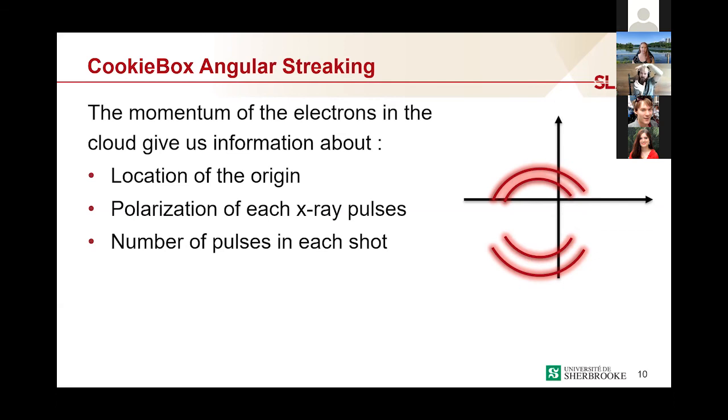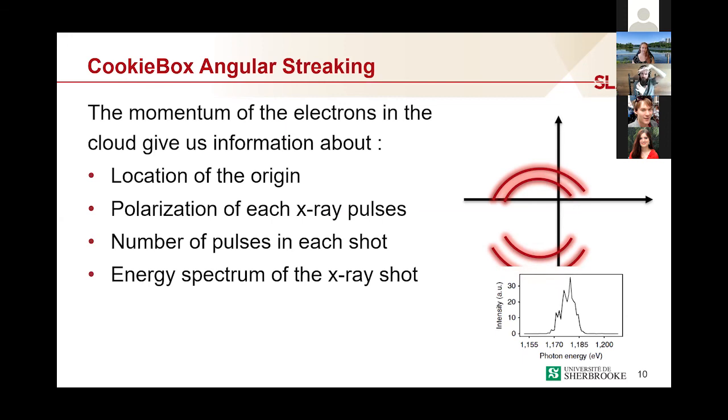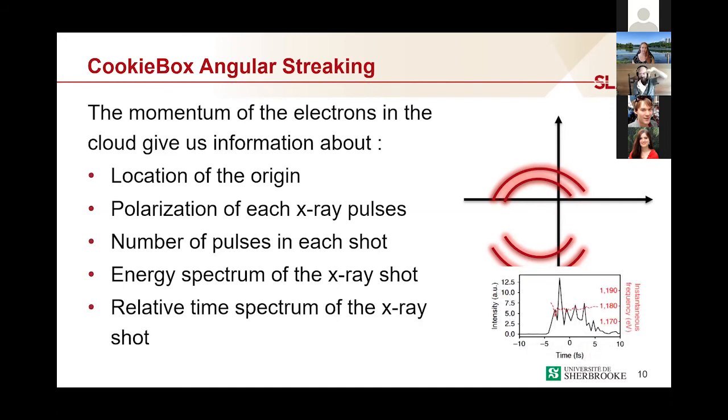Now, it's not just that I'm counting the number of pulses and their polarization, but based on how open these shifted circles are, that tells me the energy of that particular piece of the X-ray spectrum that produced that feature. So I get the energy. And of course, because of its location around the circle, I get the relative time of that spectral component. So I'm getting what's called a time-energy spectrum, or spectrogram, of each X-ray event. So an X-ray event composes this lower right-hand corner of something fairly complicated for these free electron lasers.